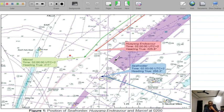What had happened, as you can see with my cursor over here, the vessel Hyong Endeavor, whose course has been depicted with the red line, was coming on a southwesterly course, and that's where the other vessel Sea Frontier was joining the lane. This is all in Dover Straits. Hyong Endeavor at 0200 hours UTC was heading on a course of 225.6, and Sea Frontier, when she was joining the lane at the same time, was heading on a course of 255.2.